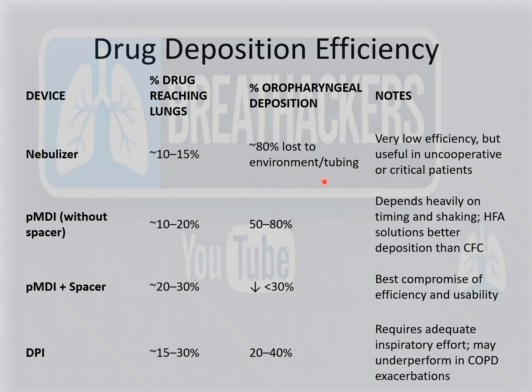But for the oropharyngeal deposition, when you are using a nebulizer, almost 80% is lost into the environment and tubing. So the efficiency is very low, but it is good, as we said in the previous slide, for uncooperative and critical patients. In pMDI alone, again the oropharyngeal deposition is very high, going up to 50 to 80%, but it depends heavily on timing and shaking. And of course, HFA solutions have better deposition as compared to CFC. Most of the inhalers available in the market are now HFA solution and very rarely do you find CFC. When using pMDI with a spacer, the oropharyngeal deposition decreases to less than 30%, and in DPI it is around 20 to 40%.